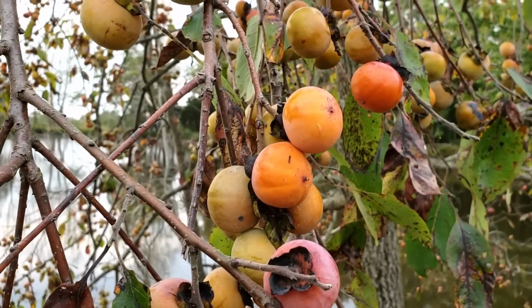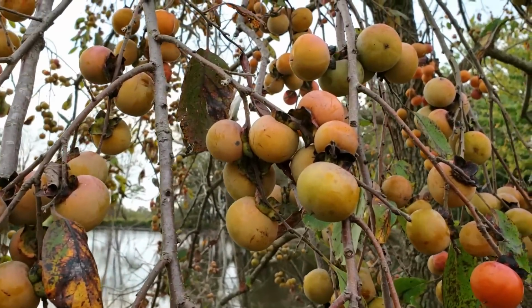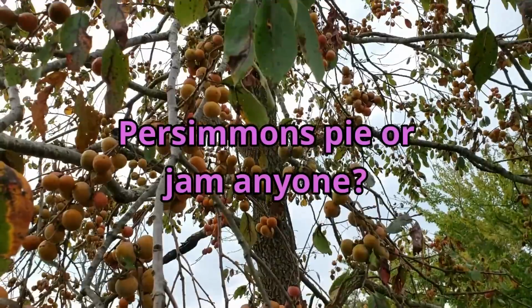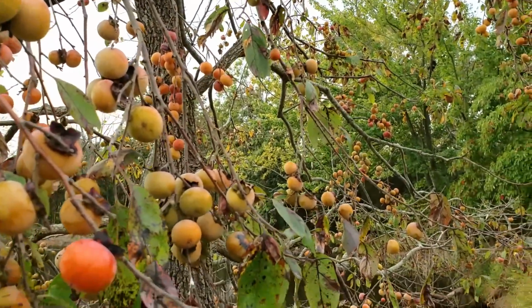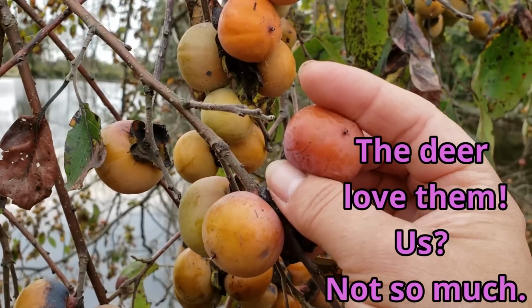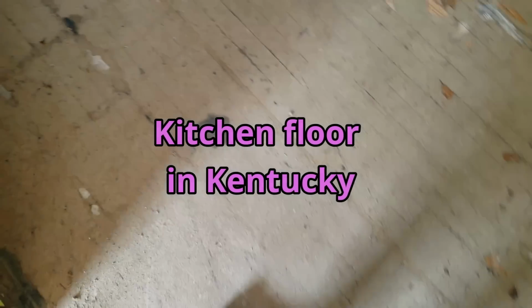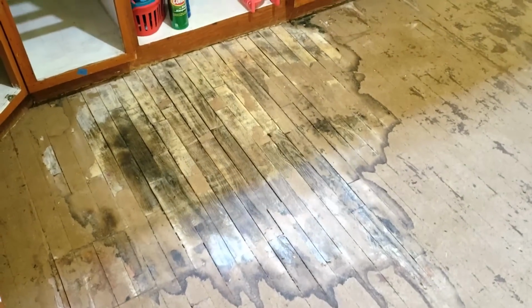This is one of the persimmon trees that we have, and it is just loaded with ripe fruit, top to bottom. But it is all intact. Definitely water damage.